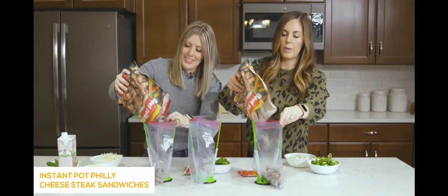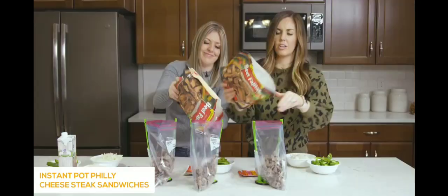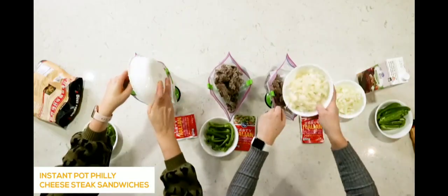So we'll split these bags. And we're really good at eyeballing, right? Totally. And that's all you need to do for these recipes. Cool. Okay, now an onion, 1 whole onion in each one.